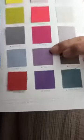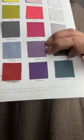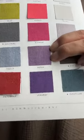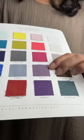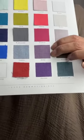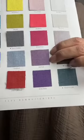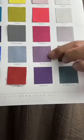Okay, this next one here is called Aster, and I had to look it up. Aster is not a lilac color. It is a lavender color. So it has kind of grayed undertones in the purple. It's actually the color, if you were to pick a sprig of lavender and look at the darkest part of that sprig that you just picked, that darkest purple is the color of this.